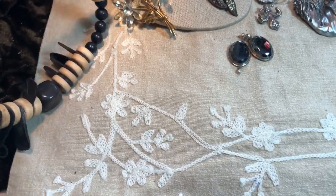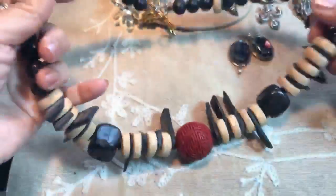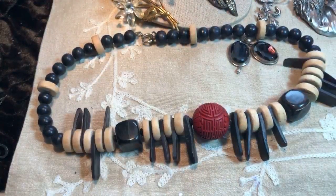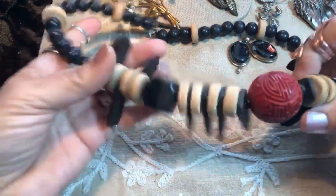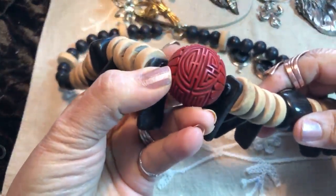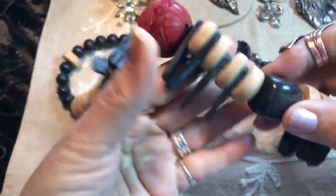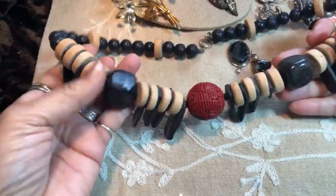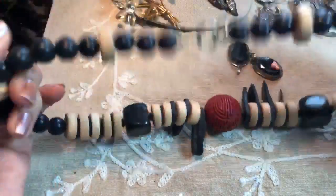Oh, and then I got this as well. This was part of the $10 extra from her, and I'll show you the rest. It's over here in this box that we got that day, along with the other stuff. I just thought it was very unique. It is wood, carved, a little Asian theme there. And since I did so well on that wood necklace that I put up on Etsy, it sold on Etsy, I figured this would do well.